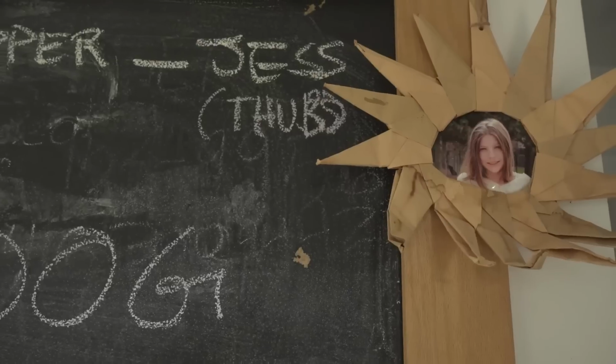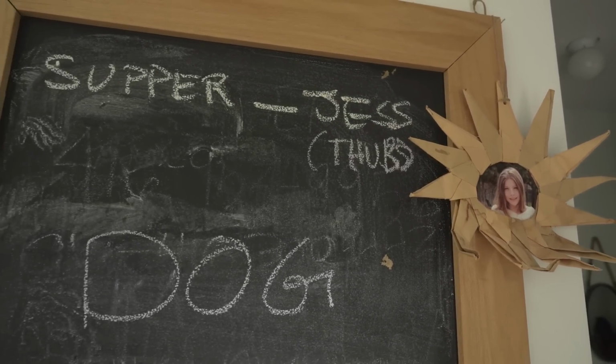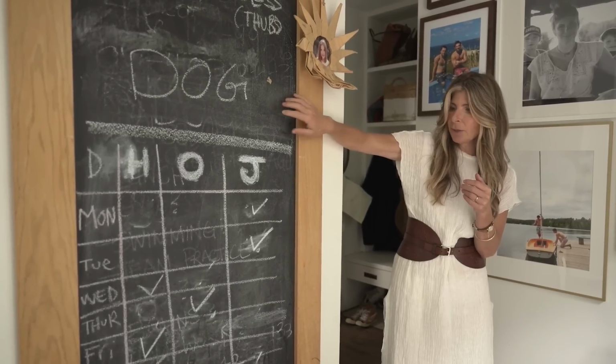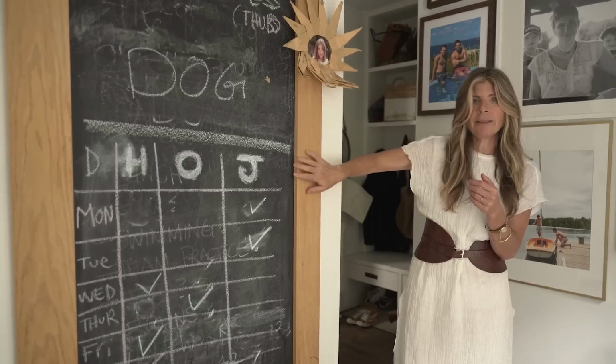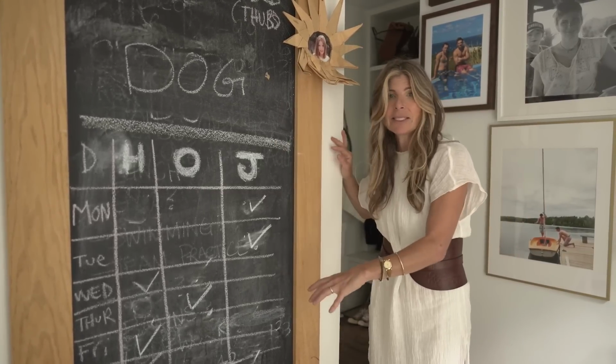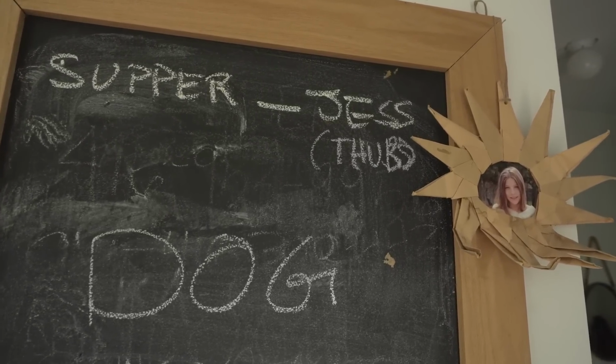And this is basically a piece of wood from the building store, and then more wood framing it. And then we painted it with chalkboard paint, and it had everyone's schedule on it. This schedule is so outdated, but I can't get rid of it. So that's why we're looking at it still.